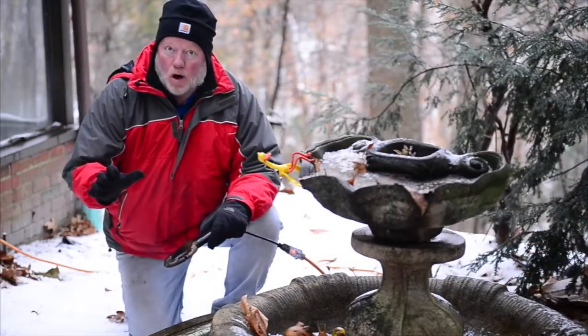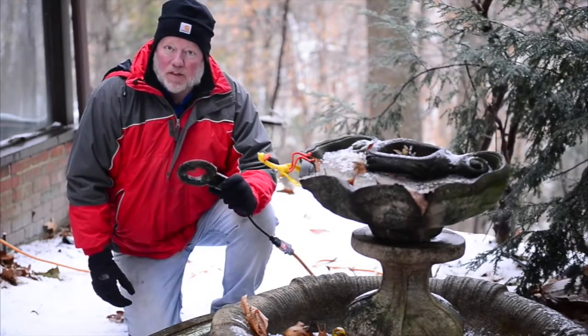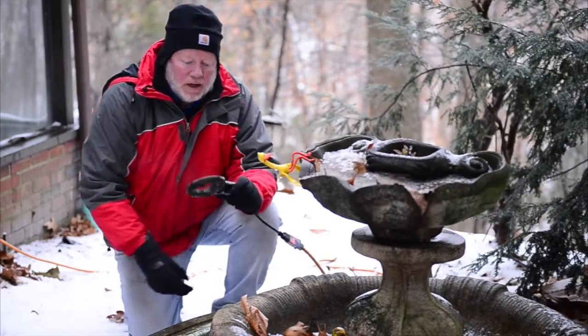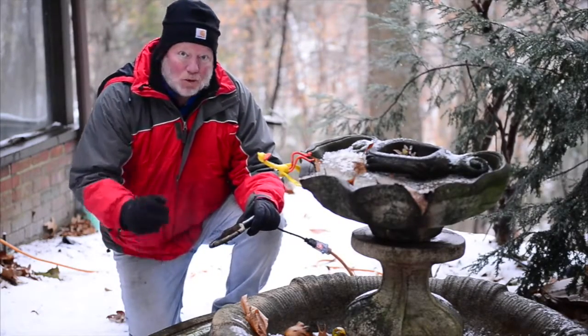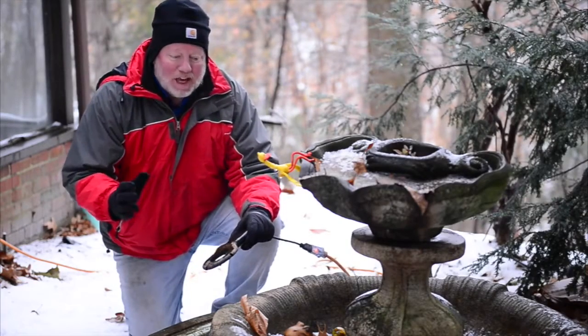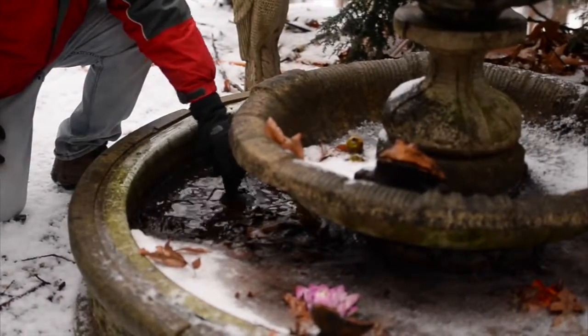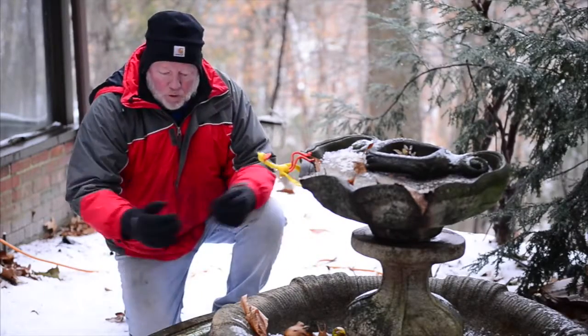So anywhere you have water, whether it's a bird bath or in this case a fountain, you can get a bird bath heater like this. It takes a special thick cord to run it, but not only do the birds come here to get their water, but the squirrels do too. And whenever we're talking about feeding the birds, we always have the squirrels to talk about too. And we don't mind helping them out. And this will keep this water open for them all winter long.